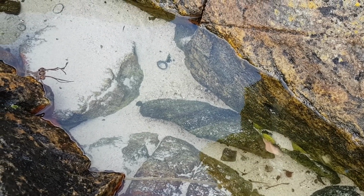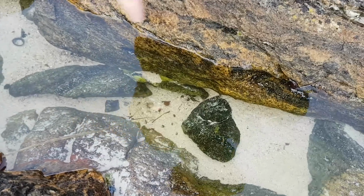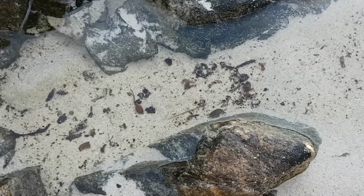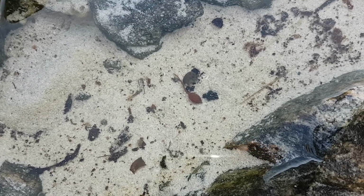Oh, what are they? I think the baby shrimps. Really? That would be my guess. I don't know. Where are they gone? They're all hiding now because we've come along. He's actually carrying his baby, isn't he? Can you see that? Kinda. It looks like he's carrying a baby around with him.